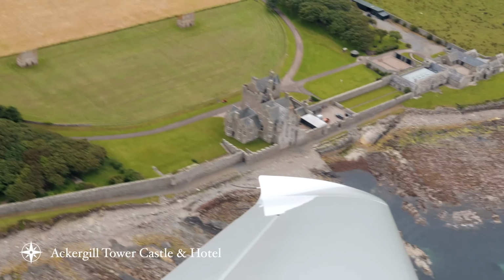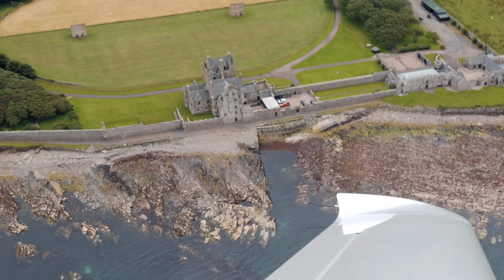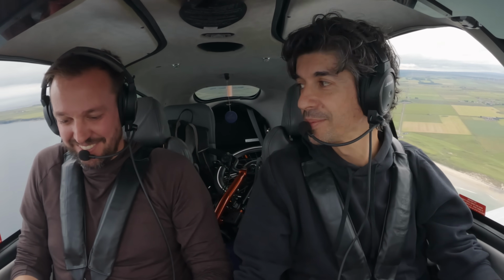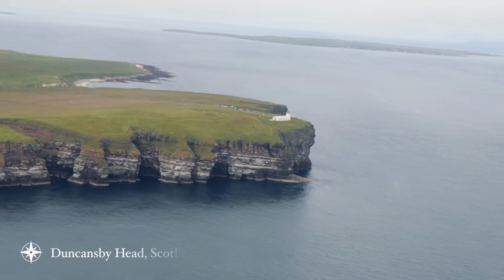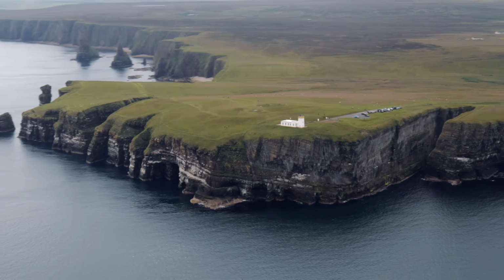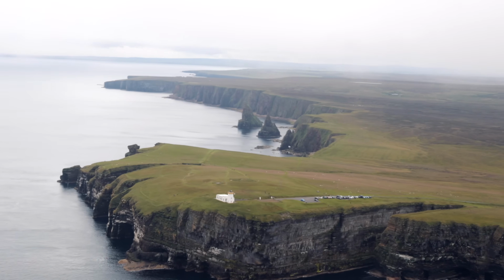Hey, bye, Wick. Cool. Your plane? Right. My plane? My plane. Your plane? Oh, no, your plane. Oh, your plane. Our plane. Your plane. There's going to be a lot of my plane, your plane, because I think there's a lot of castles down here. Golf Echo Sierra, report Duncansby Head and request your intentions after Duncansby Head. I'll report Duncansby Head, and after that waypoint, we're going to turn west and continue to follow the coastline. Golf Echo Sierra, roger.